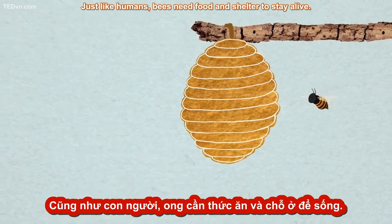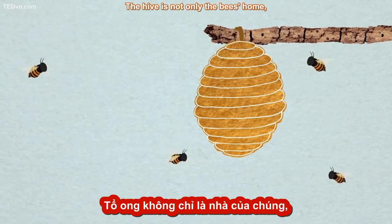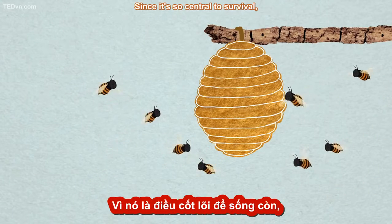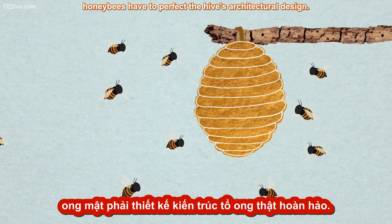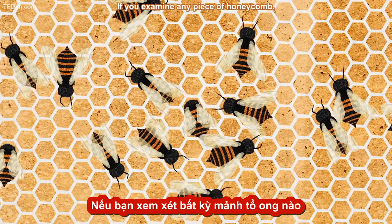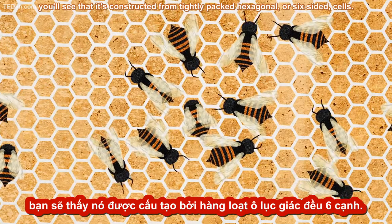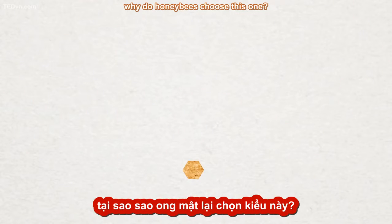Just like humans, bees need food and shelter to stay alive. The hive is not only the bees' home, but doubles as a place to store their honey. Since it's so central to survival, honeybees have to perfect the hive's architectural design. If you examine any piece of honeycomb, you'll see that it's constructed from tightly packed hexagonal or six-sided cells. Of all the possible designs, why do honeybees choose this one?